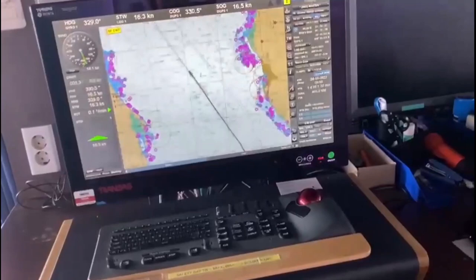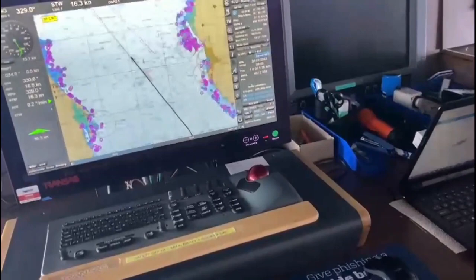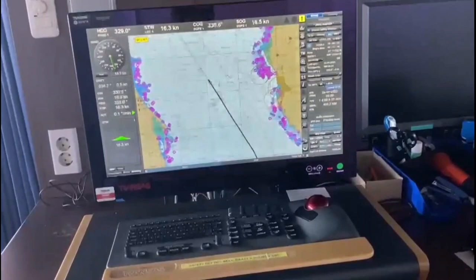Dito naman is ECDIS. Ito yung pangalawang ECDIS namin. Meron din isa doon sa harap. In case na masiraan kami ng ECDIS, meron pa kaming backup dito. At meron pa sa office ng captain. So, tatlo yung ECDIS namin dito.